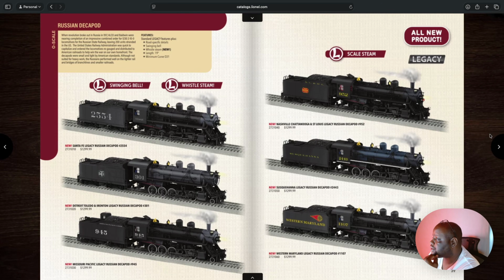I'm not gonna cut it short, but for me personally, I won't hop on the Decapods. I don't really like the setup of it. That's just me. But I do like the Susquehanna right here. I mean, I like Susquehannas when I see them. I don't know, but I'll probably pass this time and see what else they come out with in the next catalog at the beginning of the year, because I have enough. I'll be honest, I got enough pre-orders coming in.